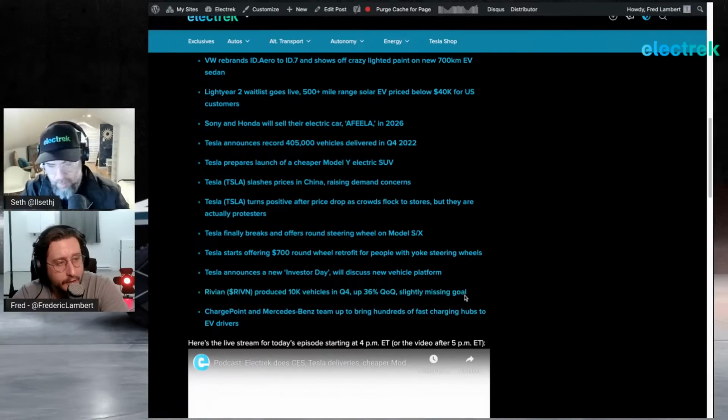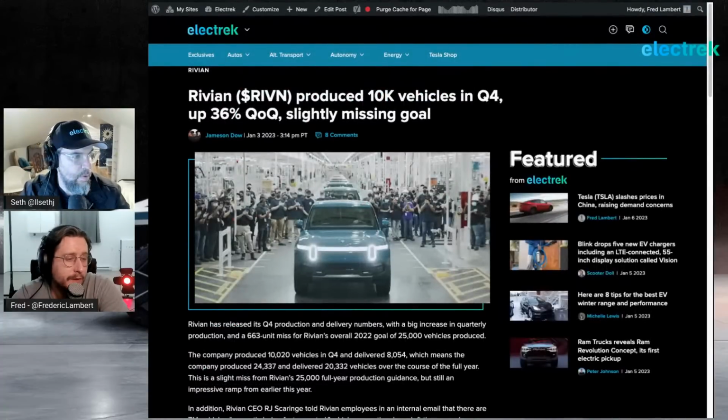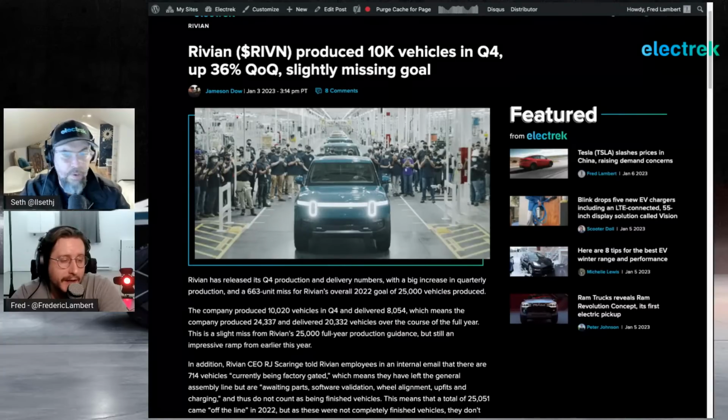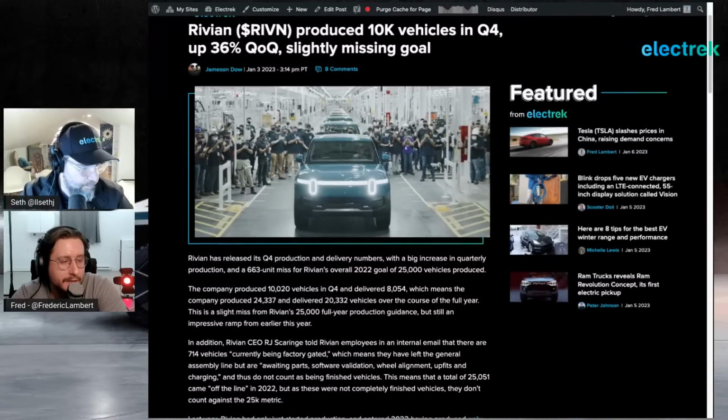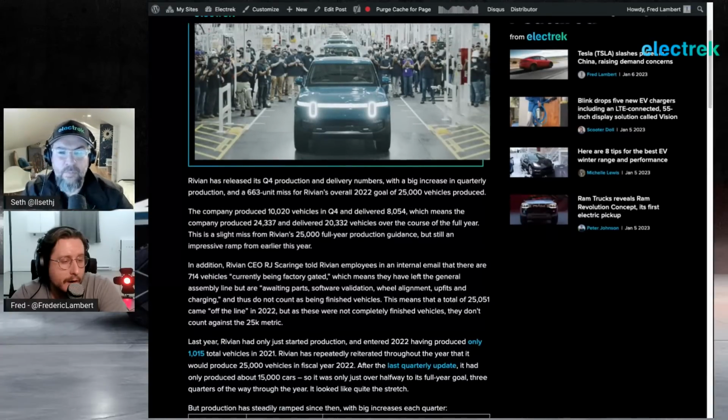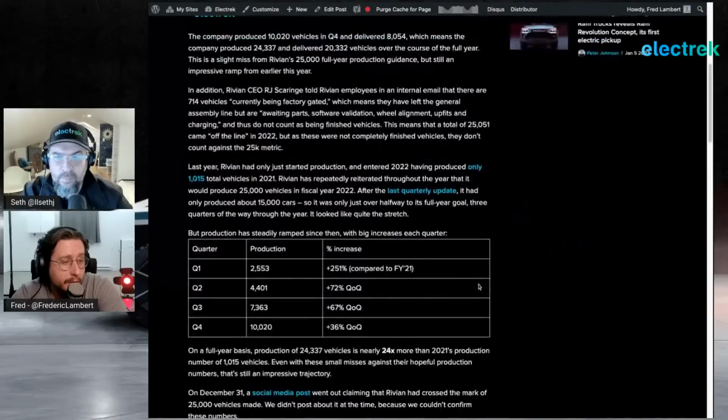Rivian, just like Tesla releasing their production numbers, released theirs, and they announced that they produced just over 10,000 vehicles, 10,020 in Q4, and they delivered 8,000 of them. So there's 2,000 vehicles in transit. It brought the total vehicles produced to 24,337, just short of their goal of 25,000 units for the full year, and they delivered 20,332. So pretty good performance, really very close to what they were aiming for.